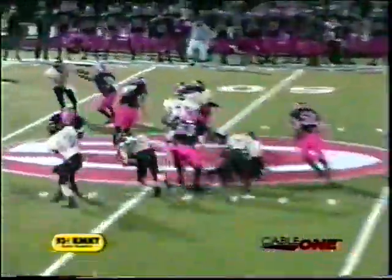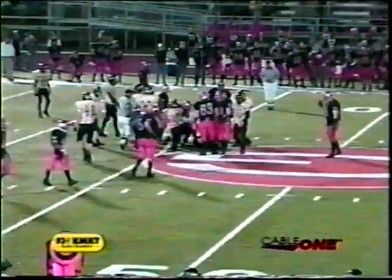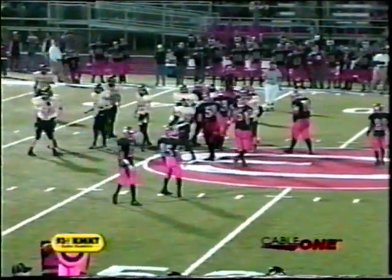This is going to be Simpson. Pulls it out of Jackson's gut, and he'll rumble to the 46-yard line. It'll be a pickup on 2nd and 10 of about 4. We'll call it 3rd down and 6.